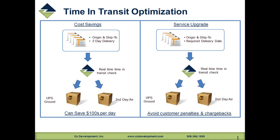This is a newer capability we've implemented in a number of customers, and it really looks at the carrier time in transit to optimize the right level of service. And there's a couple of different scenarios that we use this with. On the left is cost savings. So something might be marked to go 2-day air, whereas based on time in transit, there's an opportunity to potentially downgrade that service and save on the shipping cost. Depending on the mix of service levels, that can contribute hundreds of dollars of savings in transportation without impacting the customer service.